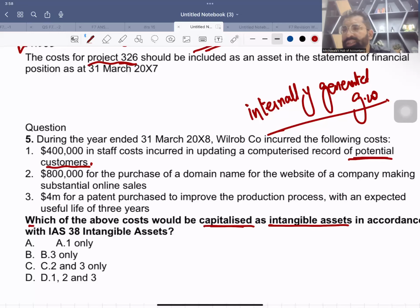To arrange all these things, to give these services, there are hundreds of costs. There are hundreds of efforts by your employees, your team, your CEO, everybody, which cannot be accurately measured, right? So you cannot even calculate the cost of this internally generated goodwill. That's why it cannot be capitalized. So this first one cannot be capitalized. The customer list or customer data we are arranging from our employees, or giving good services to our customers, these all are sort of internally generated goodwill. That's why it cannot be capitalized.